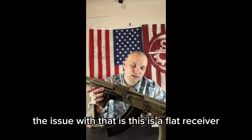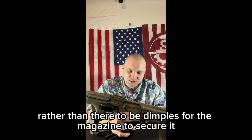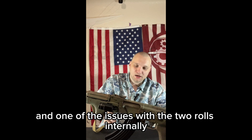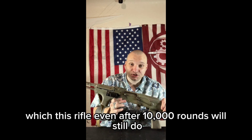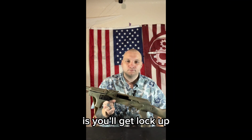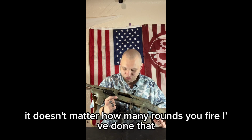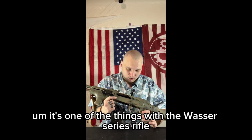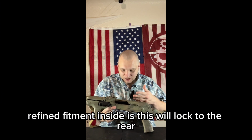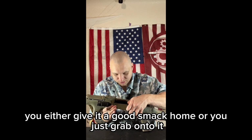The issue with that is this is a flat receiver, and they put pins in place rather than there being dimples for the magazine to secure it, and then they have kind of these 2 rails internally. One of the issues with the 2 rails internally, which this rifle, even after 10,000 rounds, will still do, is you'll get lockup. It doesn't matter how much you polish those rails internally. I've done that. It doesn't matter how many rounds you fire. It's one of the things with the WASR series rifle, just due to it not being the most refined fitment inside, is this will lock to the rear. And you either give it a good smack home or you just grab onto it.